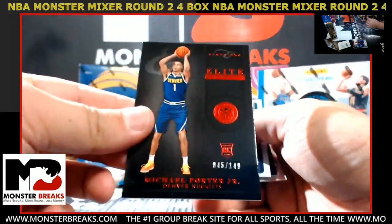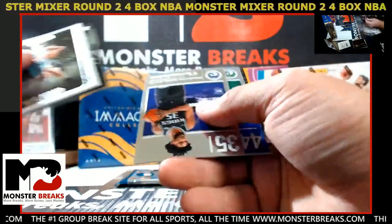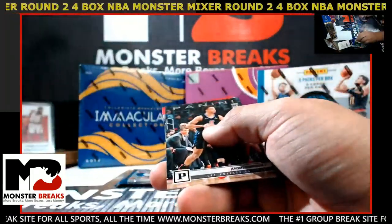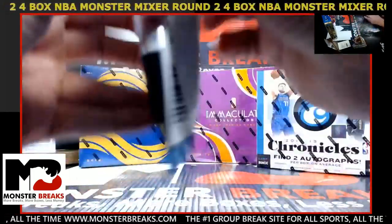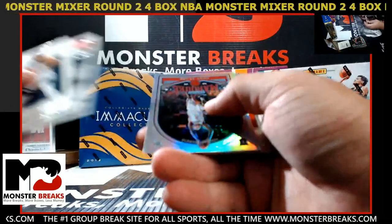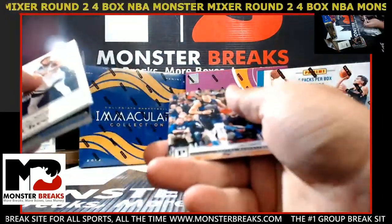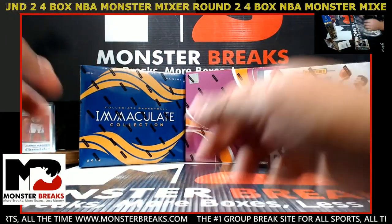Here's a Michael Porter Jr. to 149 Nuggets. Robert Williams Blue to the Celtics. That's to 99. Last pack. Number to 149, Jamal Murray. Trae Young Marquis. And another Luka. Cool. Man, great box of cards there.